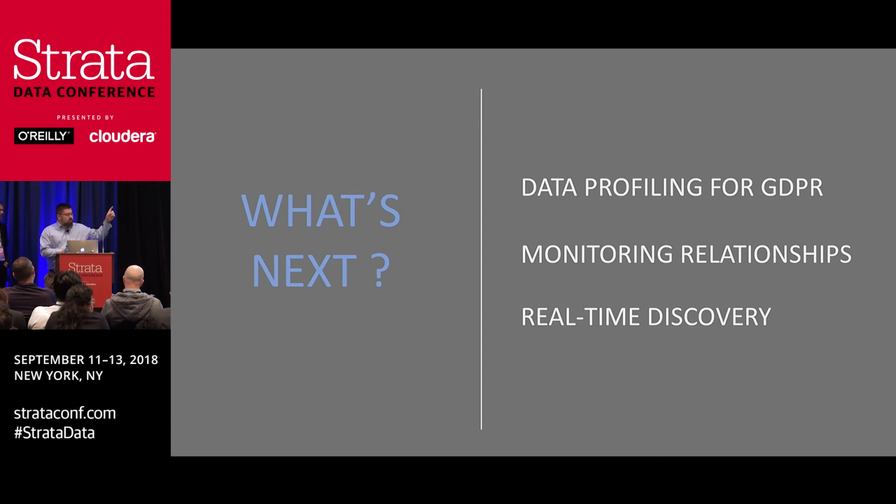But we've already started with other use cases, right? The value of profiling the data and applying machine learning and data science allows us to do things like compliance checking and profiling. Why pay for two separate solutions when I'm already having this data go through a large-scale ML algorithm as well? So we've started doing that for some of the GDPR and PII-related compliance restrictions that we're under as well.